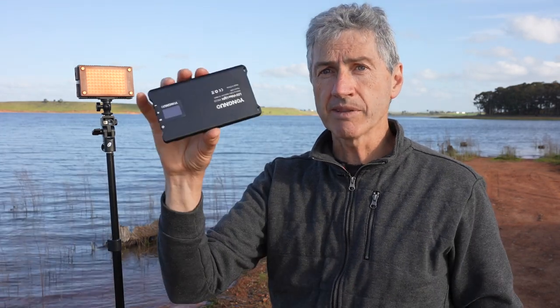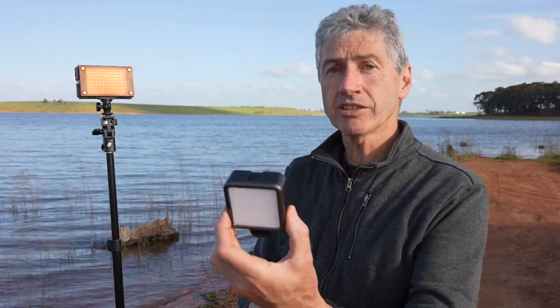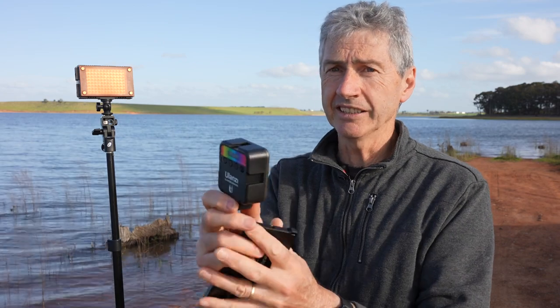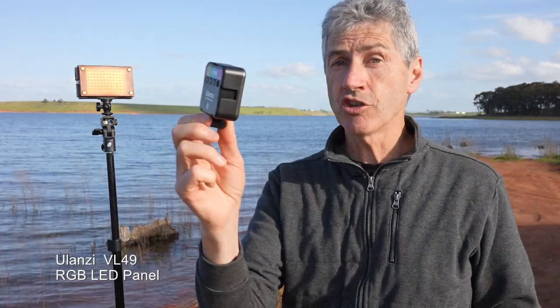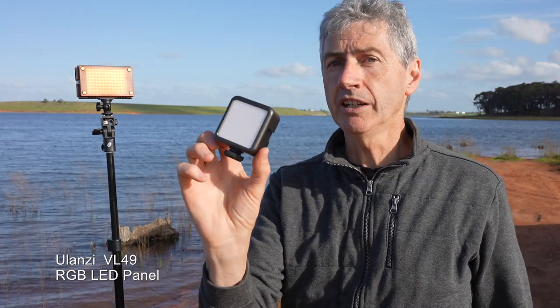That's pretty much the same as a Loom Cube panel, but about half the price. And this is a little one that I've just got hold of, which is a fantastic little light. It's a Ulanzi brand, VL49 RGB. So you can get any color you want out of this. And it's actually surprisingly quite a good little light. And I use it a bit for my videos at night, just to give me a little bit of video light out in the field.